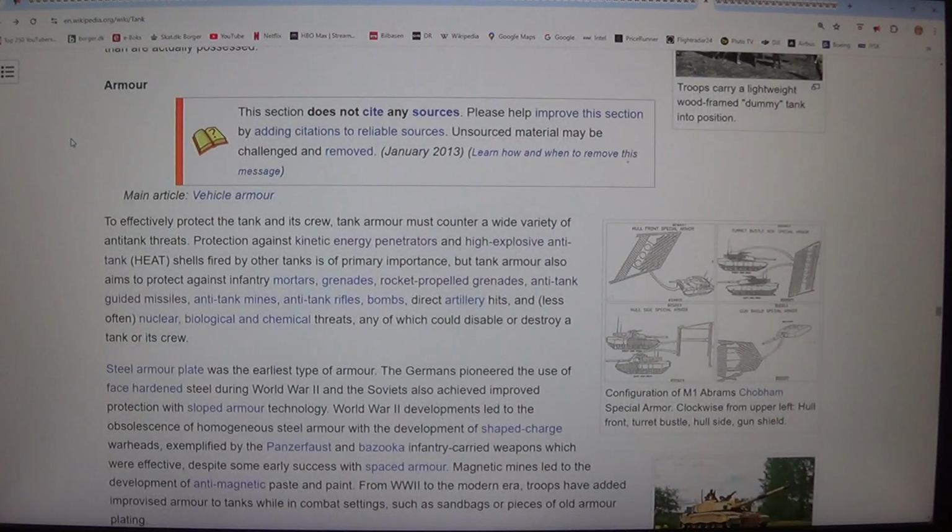Armor. This section does not cite any sources. Please help improve this section by adding citations to reliable sources. Unsourced material may be challenged and removed. January 2013. Learn how and when to remove this message.